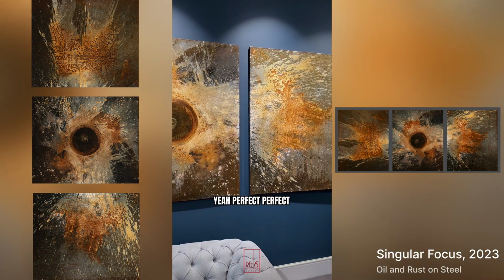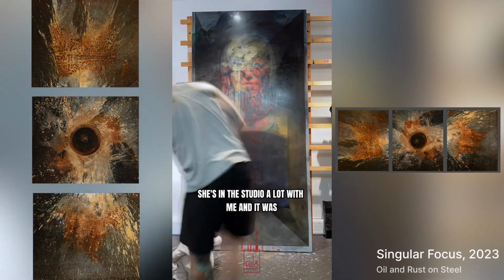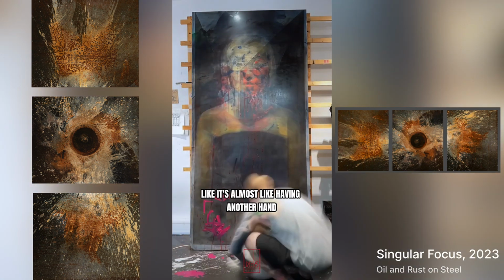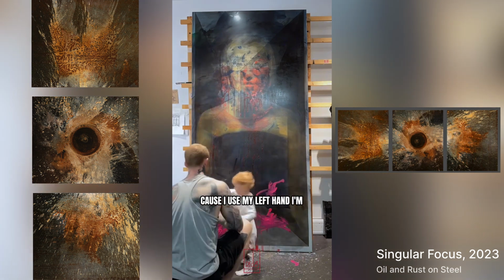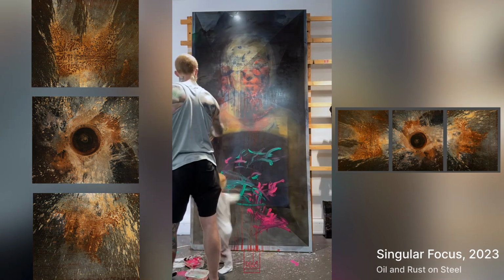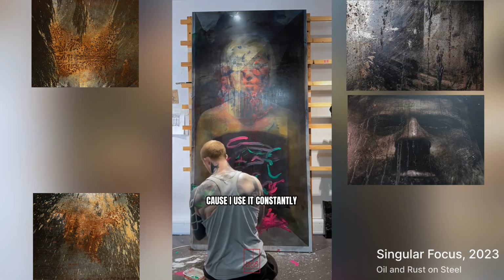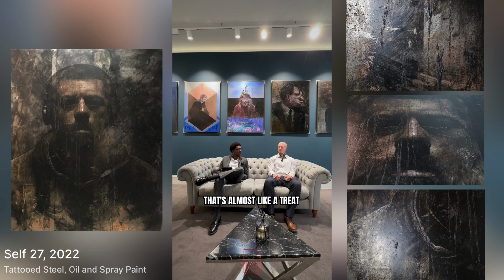Perfect. Going back to your daughter, she did help you with some of these pieces, didn't she? Yeah, definitely. She's in the studio a lot with me, and it's interesting to see, it's almost like having another hand because I'm right-handed, but I use my left hand to try and get looser bits because my right hand's too tight sometimes, because I use it constantly. But the left hand I can't use too much. That's almost like a treat because it gets tight quick as well. But then having her is like another hand where she can make movements that I can't make.